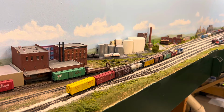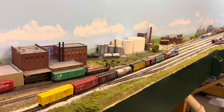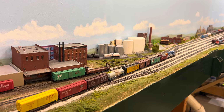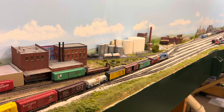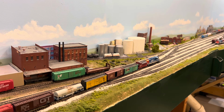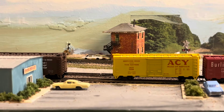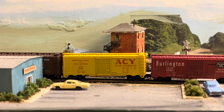Our train is pushing southward. The first job will be to pick up the cars at Central Freight. There are 3 box cars, and we need to replace them with 2 that are on the manifest. As we back into the siding, the brakeman makes sure the cars are properly coupled.